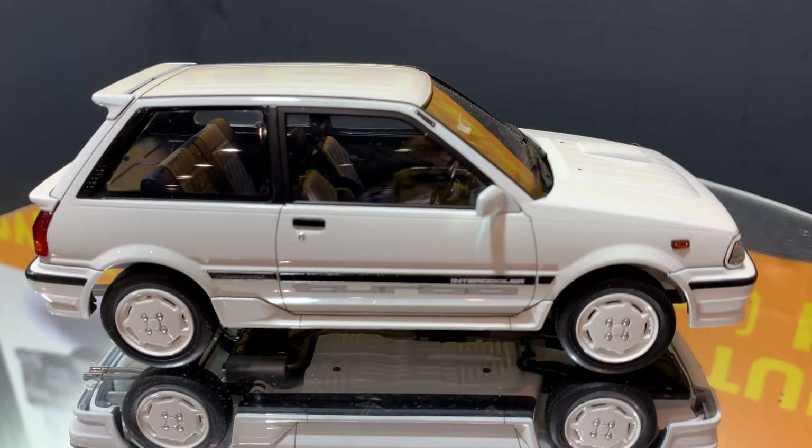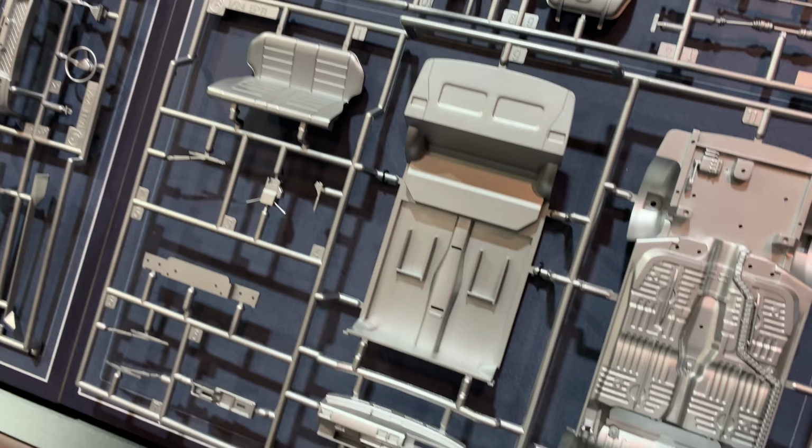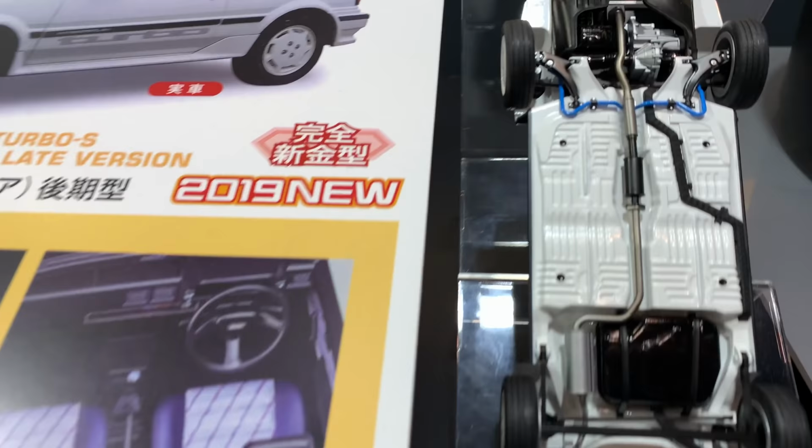But after the KP61, I think the Starlet line exited the US, and we actually had the FX16, which was very similar in style to this EP71. Actually, the FX16 looks quite similar, although I do believe they are not identical at all. But it's kind of a cool looking car for anyone out there that really likes these esoteric Japanese cars.